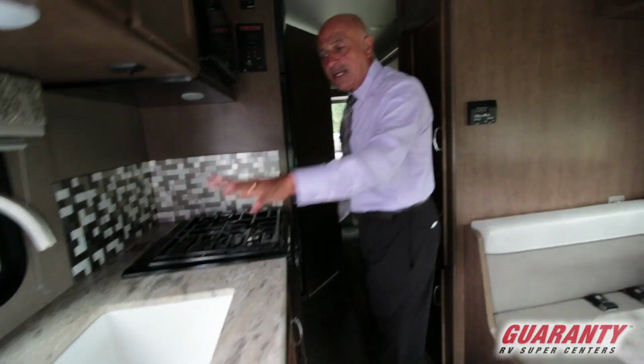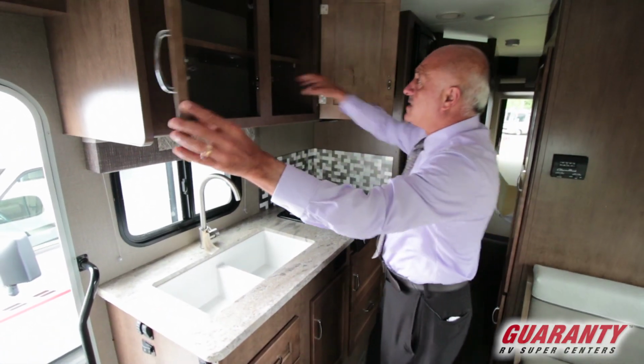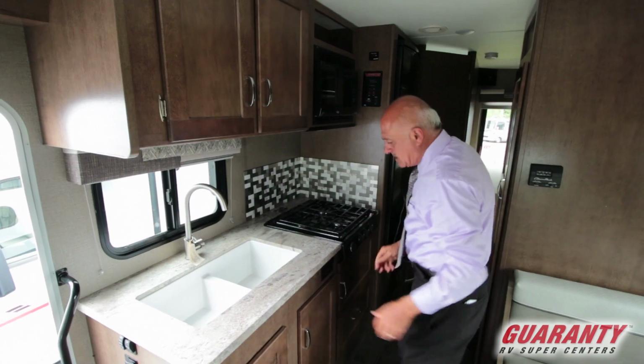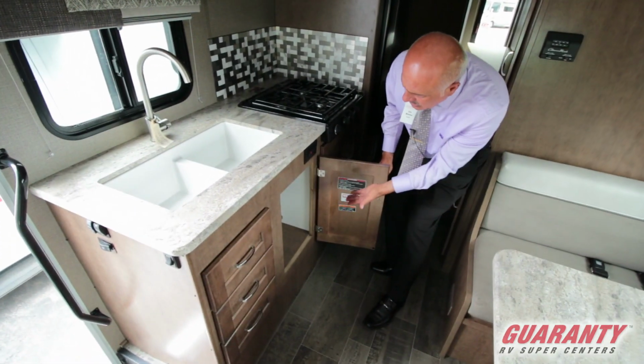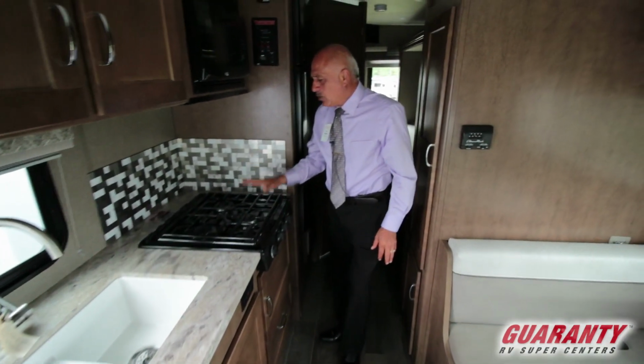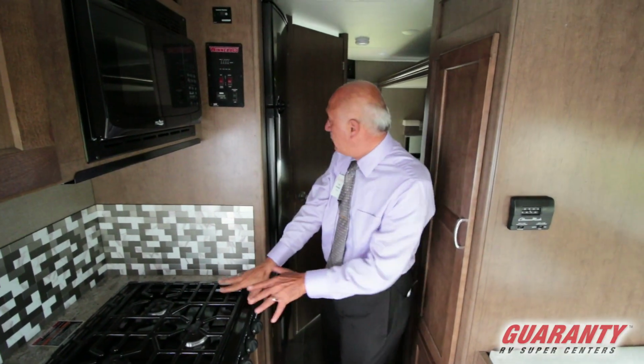As in the sink, you got double sinks right here, lots of storage. Look at that, and it's deep stuff. You can put, you name it, pots, pans, all of that good stuff. They utilized every inch in here for storage. You got a stove top, so there's no oven in here, just the stove top.